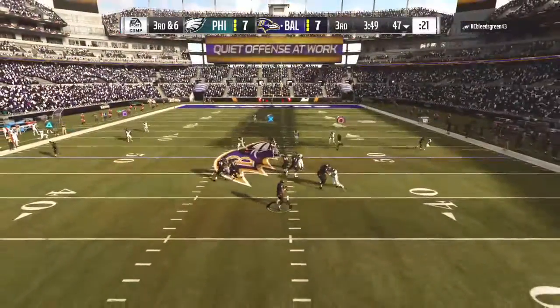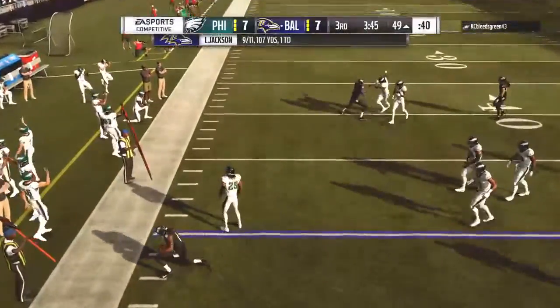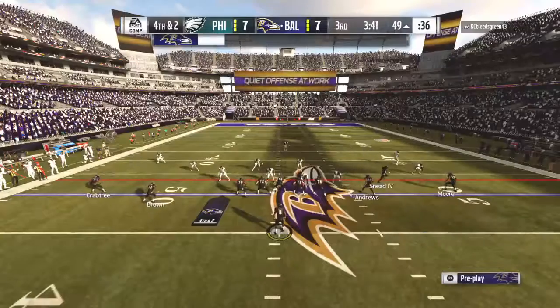On third down, Jackson. It's caught left side by John Brown. They get only 4 that time, as that leads us to a fourth down.